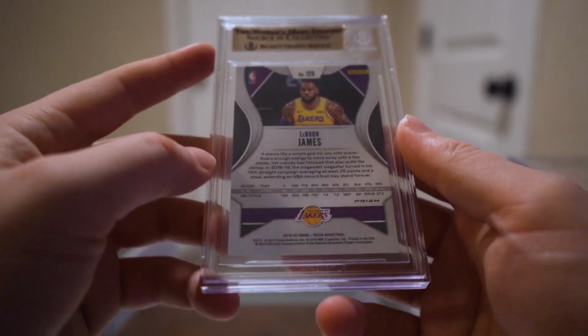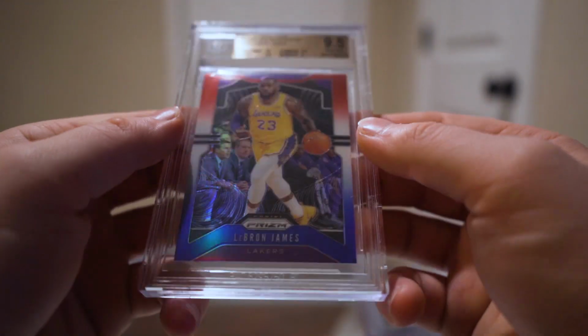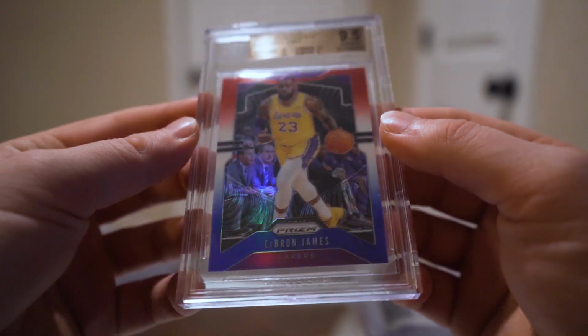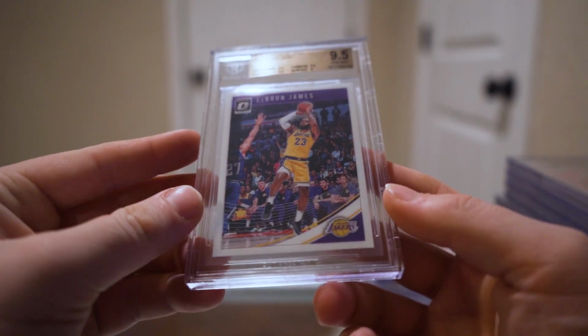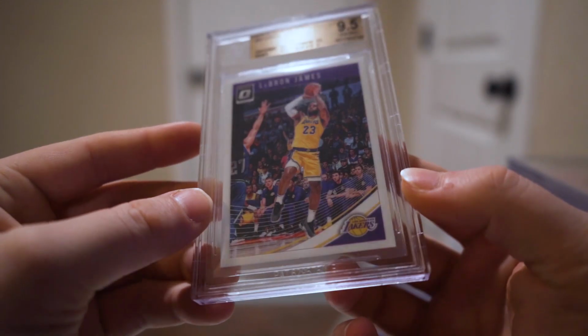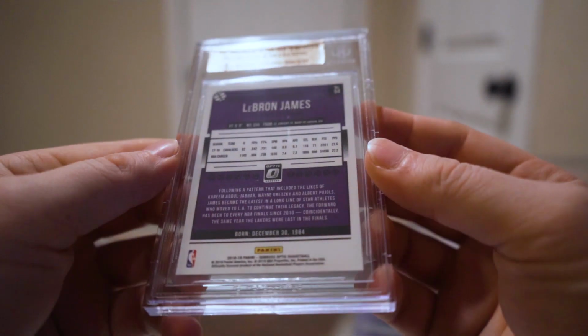Or not base I guess, but centering way off on the back, but dead on the front. I don't get it, but they gave it a 10 on centering. That's ridiculous to me on a lot of these, but maybe they only look at the front. Here is an optic base. This is from last year, I think. Yeah, 18-19. LeBron got a 9.5 there.